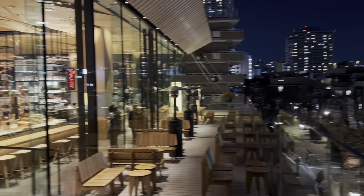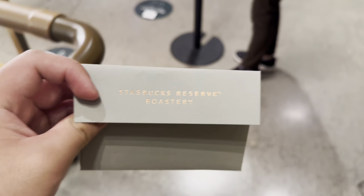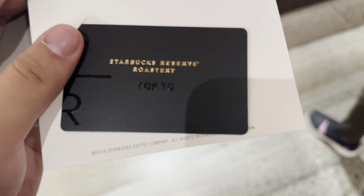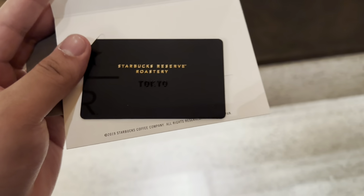Very hidden. Anyways, now let's order. So I bought a card, and it's a limited edition from Tokyo, which is this. Wait. Which is, tada, minimum of 5,000 yen load.